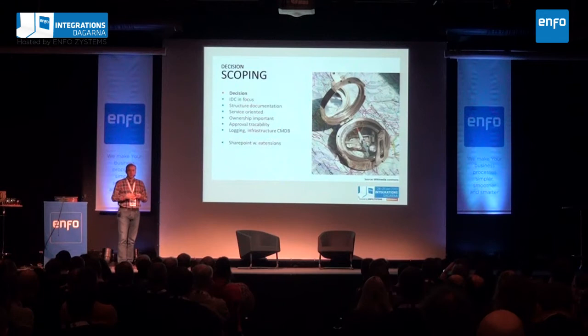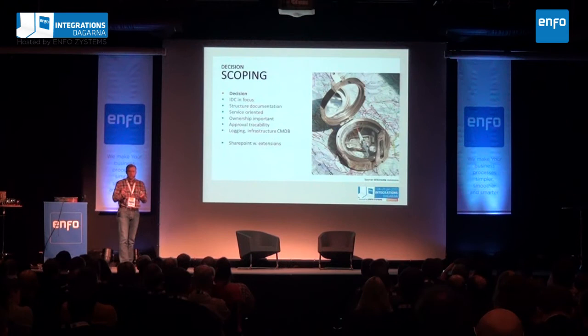Even if we have made a lot of those point-to-point integrations, still we decided, no, we want to look at them in a service-oriented way so that we can potentially reuse them and also get that mindset into the people working with integrations.